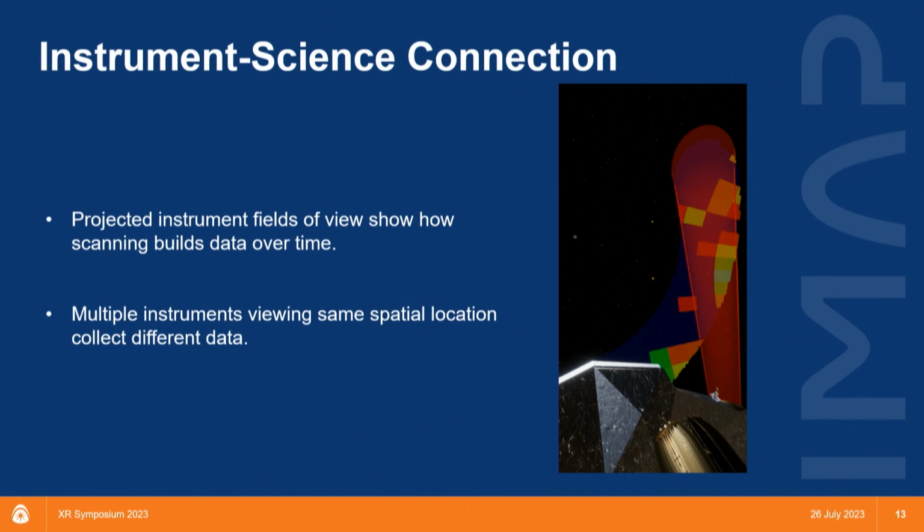That connection between the instruments and the science is also helpful in a lot of ways, both in terms of interpreting after the fact and potentially in terms of deciding what we want to do next, which we'll see on the next slide as well. But that projected field of view that Ian built in, being able to see where is that actually connecting, how is it getting the data, where's the data coming from, where do we have overlap between the fields of view of our instruments, when did they each pass over a specific point in space at a given time.